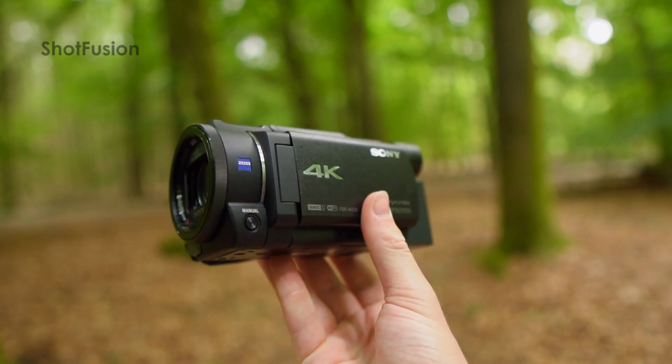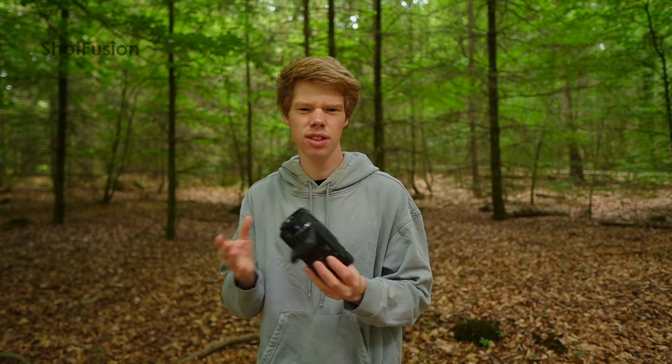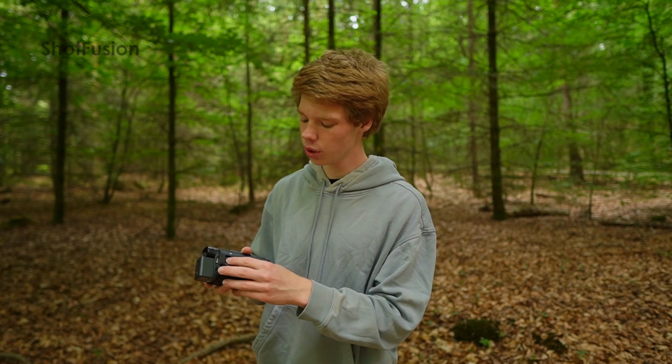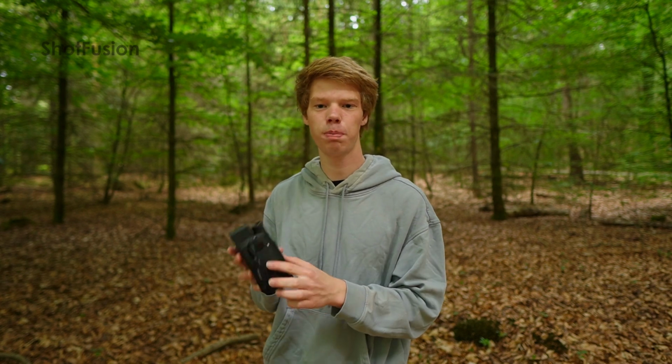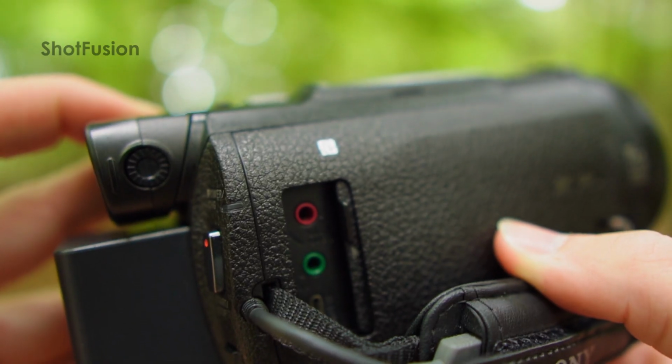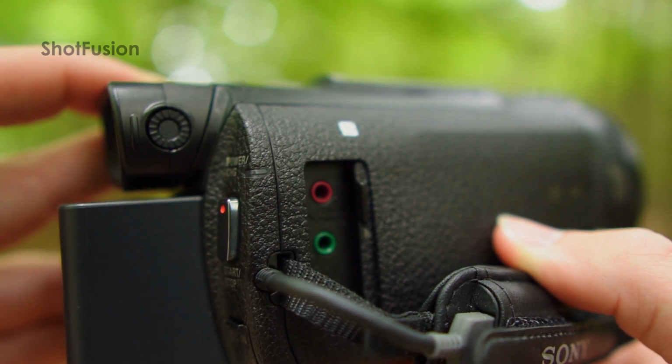It also has a single SD card slot on the side. It doesn't have dual SD card slots, but for me that isn't an issue. It works completely fine. And you also have a headphone and microphone port that you can use, so you can easily record external audio with the microphone port or listen to it back with the headphone port.